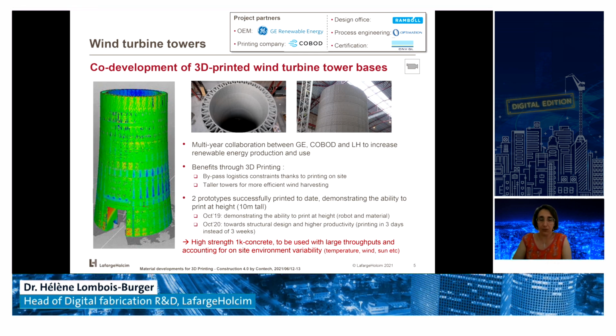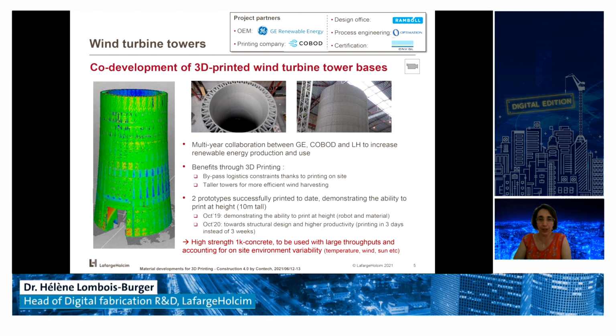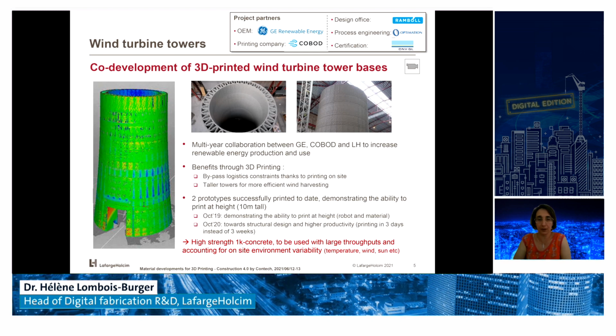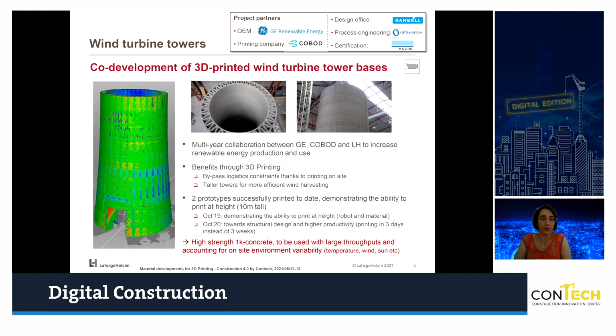And in that case, what we are developing as a material is a one-component, high-performance concrete, with the aim to reach very large throughputs and be robust to on-site environmental variations: temperature, wind, sun, that can generate temperature gradients, and so on and so forth.